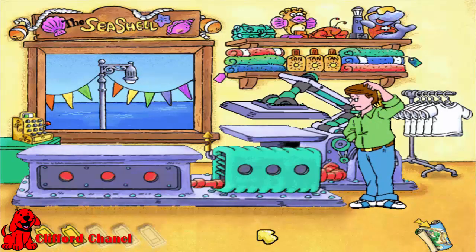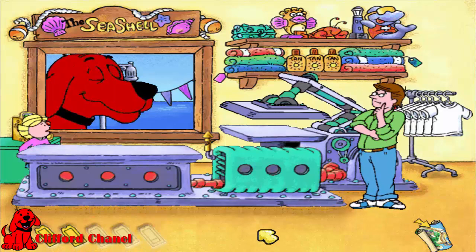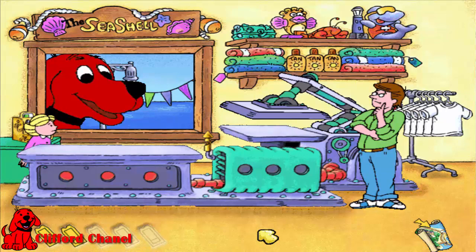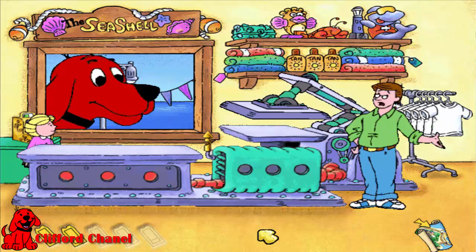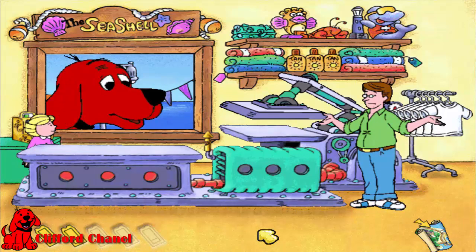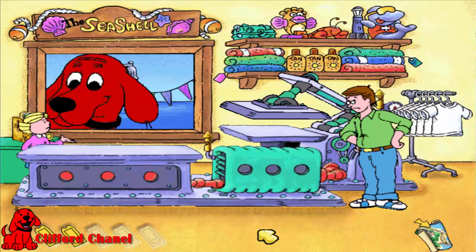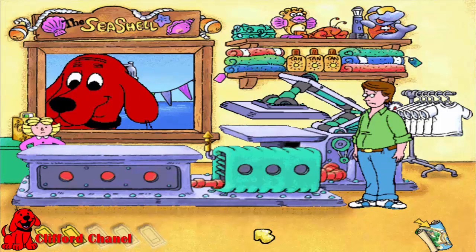Dad. Oh, what's wrong? You look frustrated. I am frustrated. I can't think of any new pictures to put on my t-shirts. It's okay, Dad. I know how it feels. Don't you hate it when you get frustrated? Just be patient and take your time.